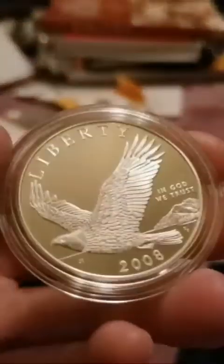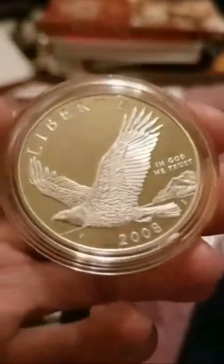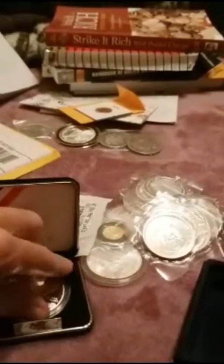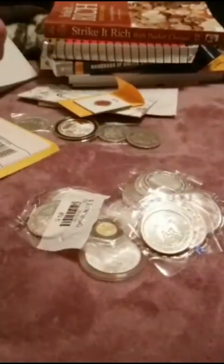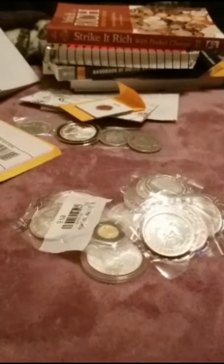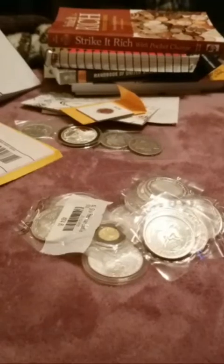Anyway, this one is a pretty cool coin. This is a commemorative bald eagle, 2008, Philadelphia. I got that one just because it's pretty. And then they did make a 50-cent piece, and I know I showed the 50-cent piece in one of the other videos, but it's not silver. It's clad. Yeah, they're pretty neat. Some of these commemoratives are real neat.